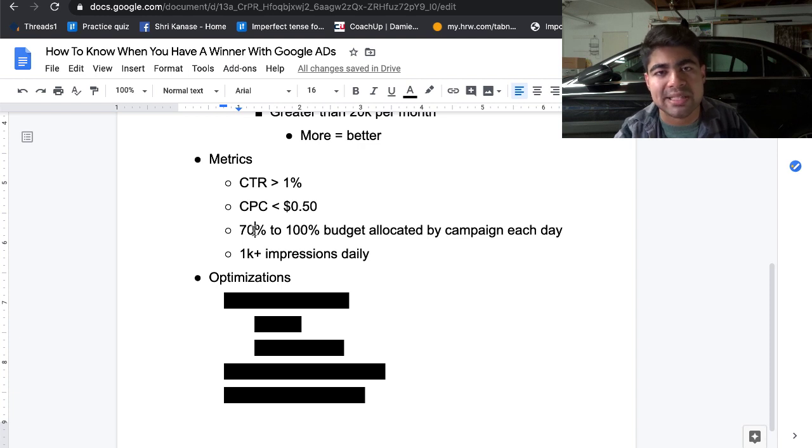Now, what do I mean by this exactly? Well, let's assume that you're running a general testing campaign right now at $100 a day and you have a lot of products in there, but you start noticing that you're starting to get sales for this one specific product. And when you go inside this general testing campaign, you notice that out of the $100 in total budget of your campaign, $70 were spent on that specific product, or $70 to $100 in total.